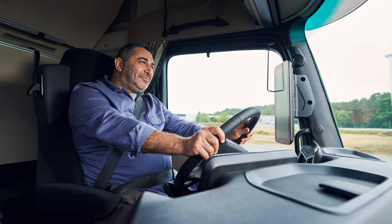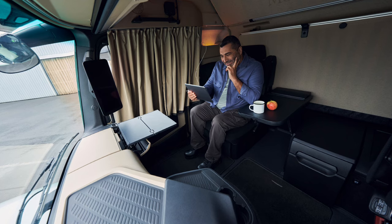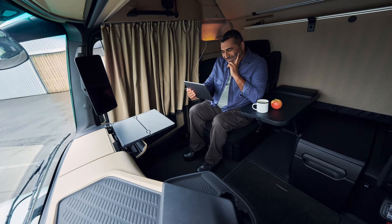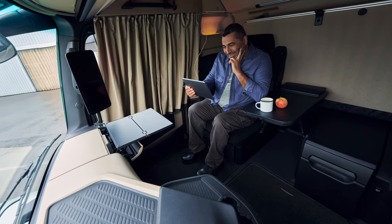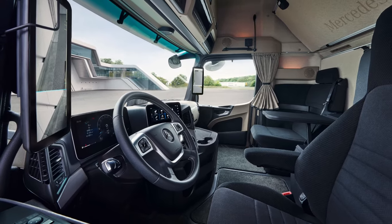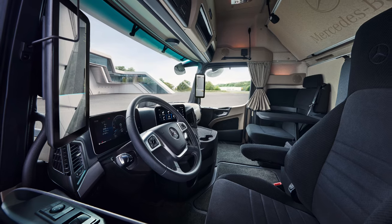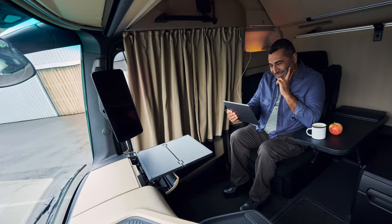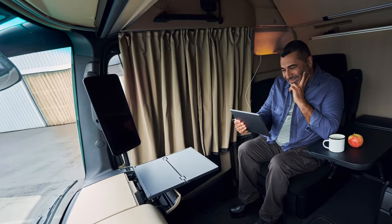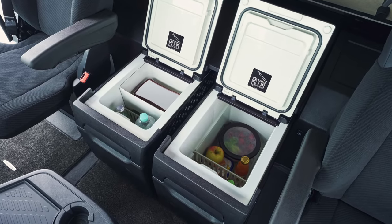The extended range of functions of the switch panels on the bunks, as well as the ambient lighting and the additional gooseneck LED reading lamps, are also new. In addition, there are other equipment features such as additional USB-C sockets in the side walls, a high-quality curtain in two-tone design, a second refrigerator, and a 230-volt socket.